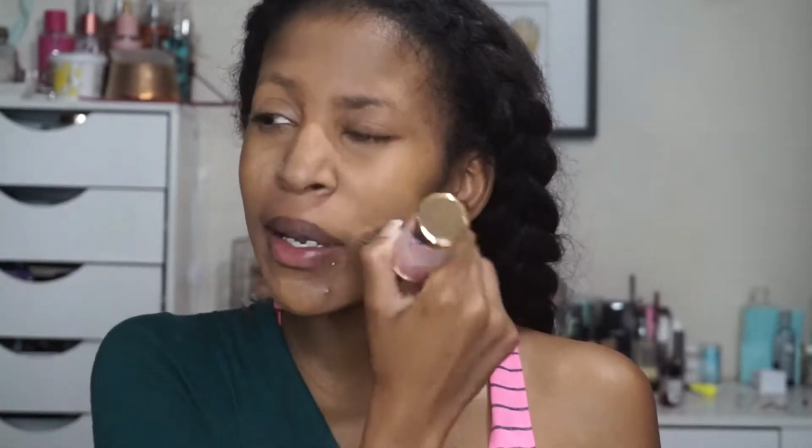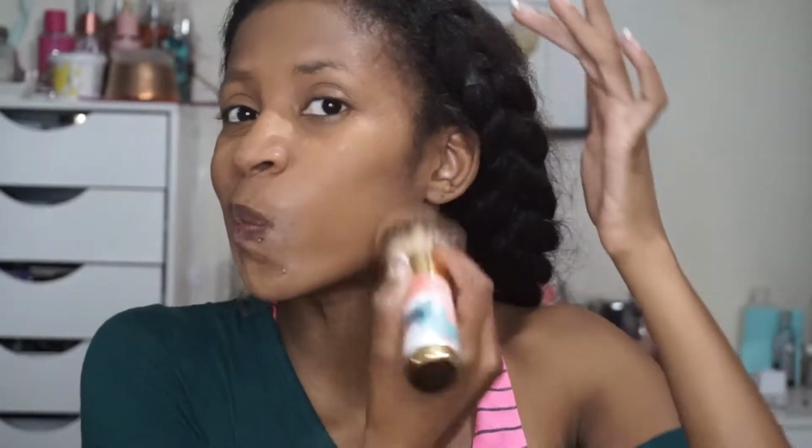I will say that this comes out very liquidy, which I'm sure you've already heard. But yeah, super liquidy. I feel like this is one of those foundations that, when I first applied it, I was just like, this is way too light for my face. Or it worked for my face, but my body was just like, no. But I feel like this is one of those that really gets better throughout the day. It looks good in the morning, but it looks better as you wear it throughout the day. As it warms up to your skin, I feel like it looks a lot better.